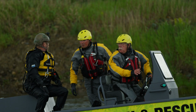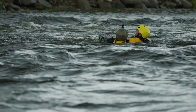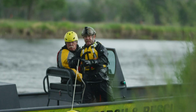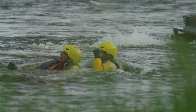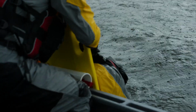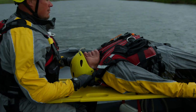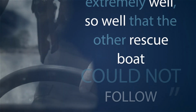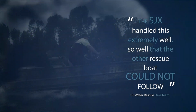I'd have to go back to the last water rescue I had. We wouldn't have got to where the person was without having the SJX. For an example, there was another agency that assisted. They ran aground probably 3 times before they got to where we were going, and then they ended up smoking their motor, so to speak. They sucked up a bunch of gravel and were not able to start it back up when we came back to shore. So I ended up going to get him with the SJX and bringing them back and helping them load their boat.